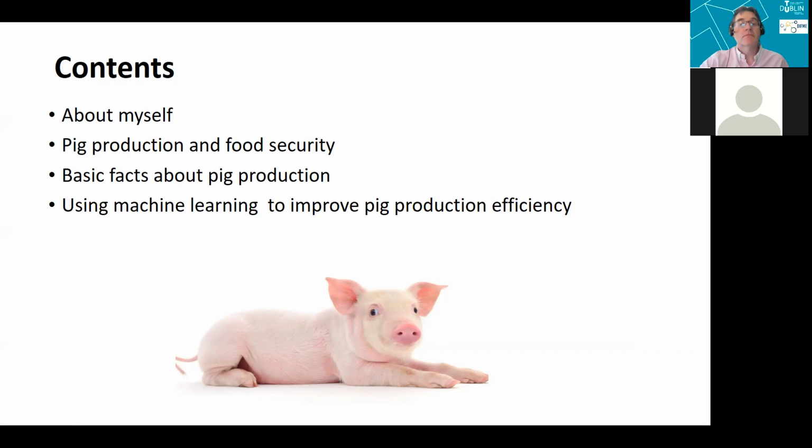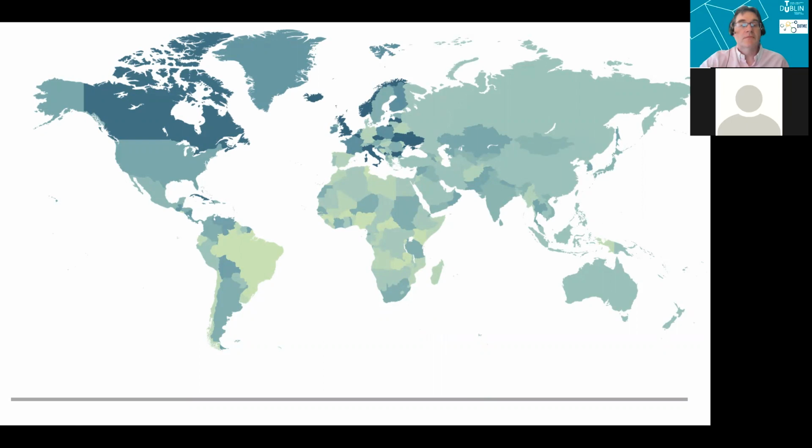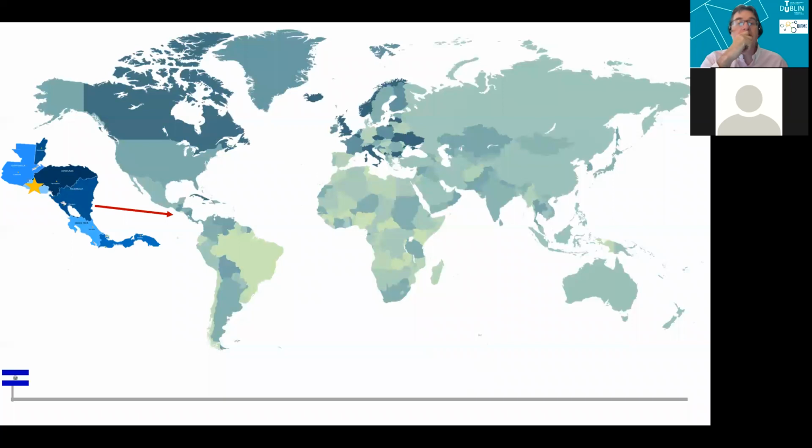So to start with myself, my name is Julia Calderon Diaz, and I was born and raised in San Salvador, in El Salvador, which is the smallest country in continental America. In 2002, I moved to Honduras to study my bachelor's in agriculture science at the Pan American School Zamorano.